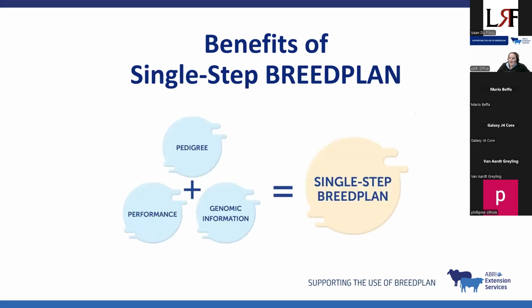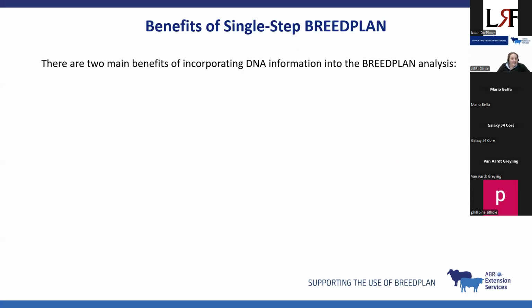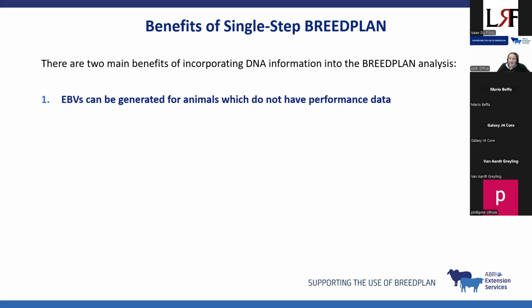Okay, so that's an overview of how it works. What are the benefits of a single-step BREEDPLAN analysis? There are two main benefits of incorporating DNA information into our single-step BREEDPLAN analysis. The first is that we can generate EBVs for animals that do not have performance data.